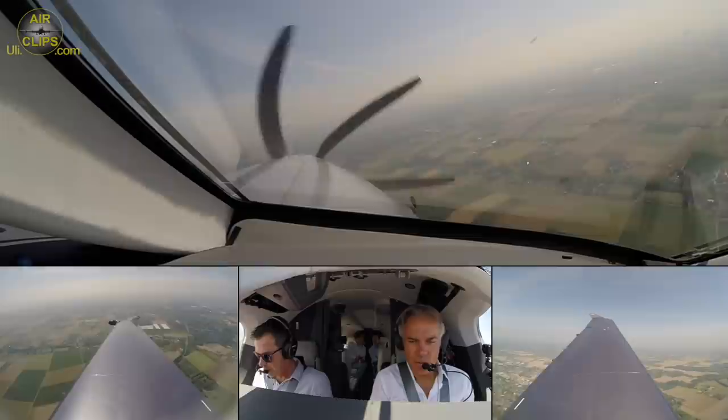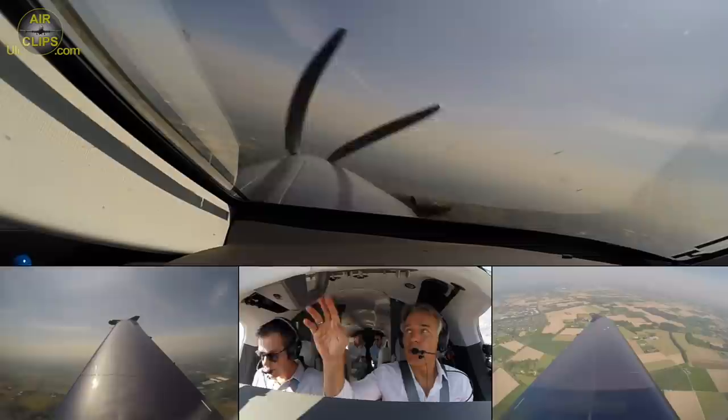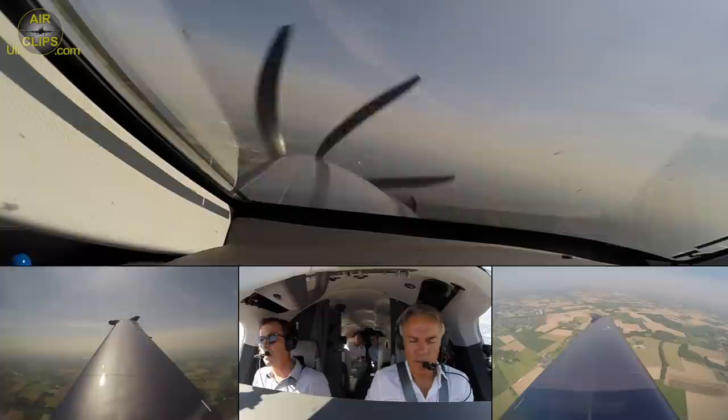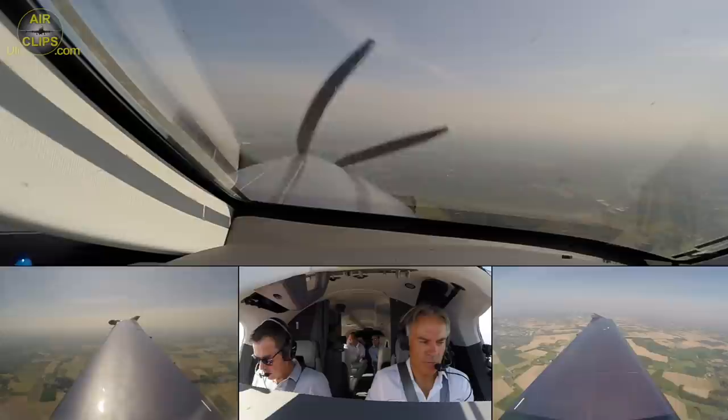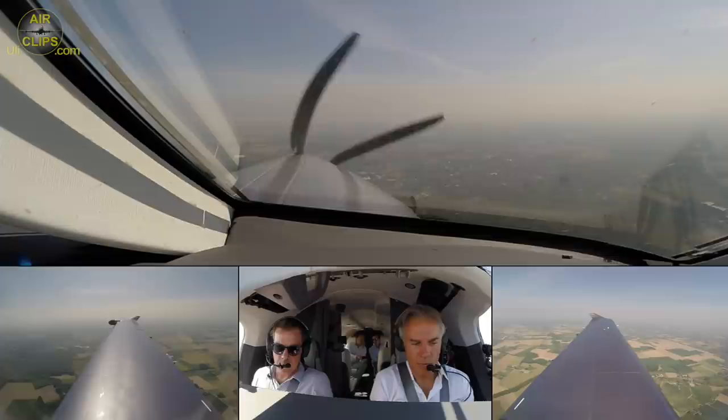Checked. Landing gear. Down. Not yet, to go. Taxi landing lights. Checked. Flaps. Is that correct conditions? So final to go. Okay. So flaps, gear and lights. So landing gear down later. So it should get us on this final now.